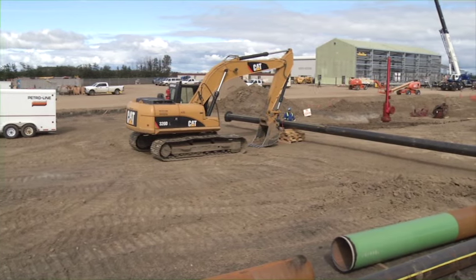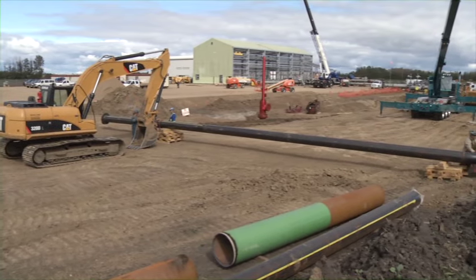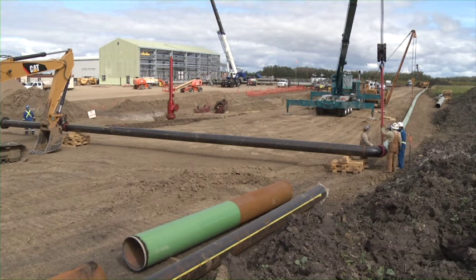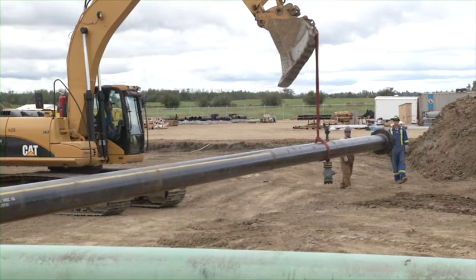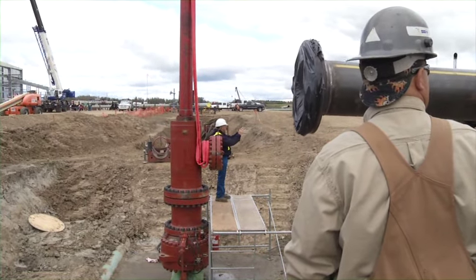Well, it's just about time to position the bypass line. Again, this is a temporary line to keep blend flowing while the main line is being diverted to the new pump station. You're going to set the pace for us. It's going to be a slow pace, and that's perfect. It does seem slow, but they don't have far to go and it takes just minutes.